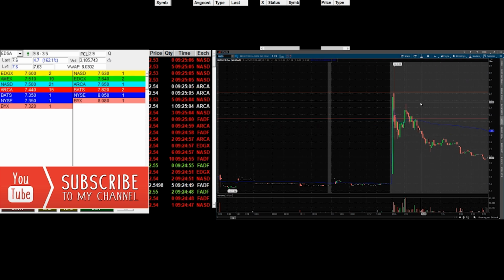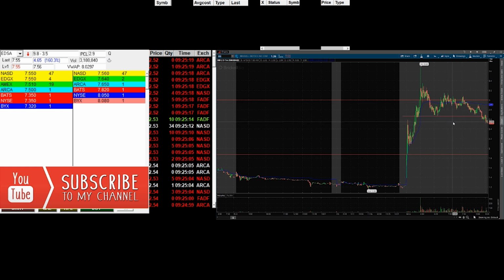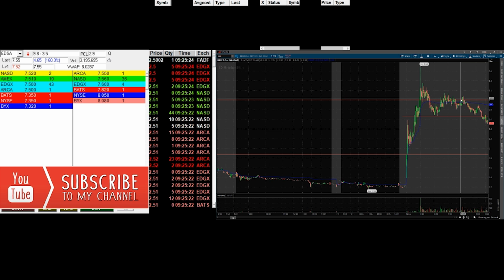It's also the weakest of the bunch. So I would like to see this pop to 2. Above 2 is my goal, so I can start shorting. I'm just not sure we're going to get that. That's probably the least likely to happen, I think. And this one is doing exactly what I want. It's what I like to see. So I'd love to get a short if we can get a pop at the open.